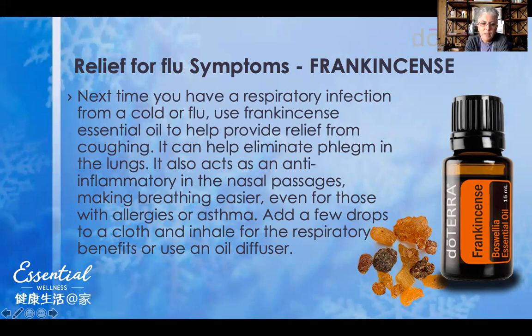So the benefits of frankincense is that it can help to eliminate the phlegm that you get when you've got a cold. It's an anti-inflammatory as well. It also helps to expand the oxygenation of the airways and your circulatory system, which helps you to recover a lot faster. You will find that most people using frankincense use it as an oil to enhance the qualities of other oils as well. So it's generally added to a blend to just boost the effects of it.